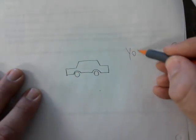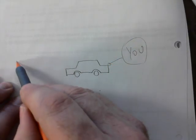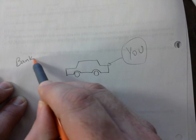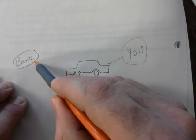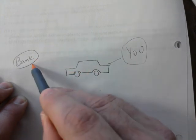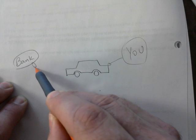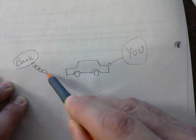Let's say this is you, right? And you own this car. And when you go get a loan, the bank basically puts a lien on this car, which is basically, these are not sausages, this is a chain, okay?